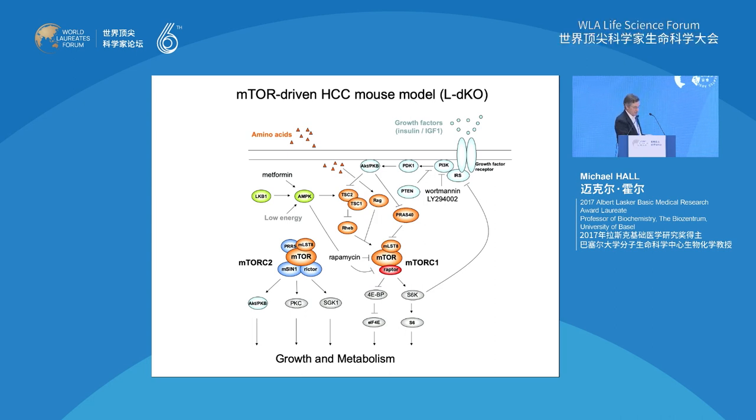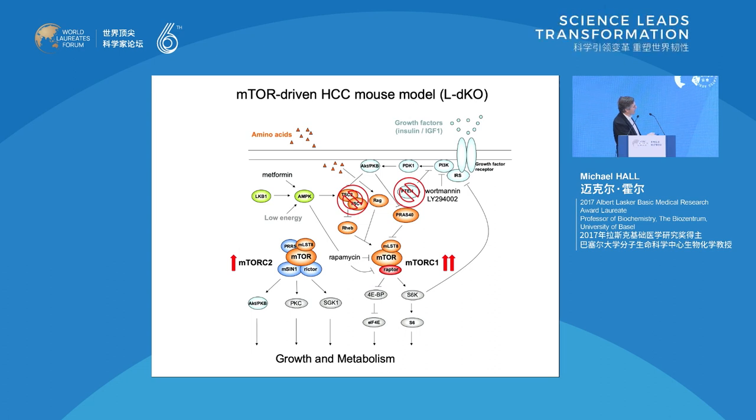two complexes. And we did this by deleting two tumor suppressors upstream of the complexes in this network. The first suppressor that we inactivated was TSC, which resulted in hyperactivation of TOR complex 1. And then we combined that with a deletion of PTEN, which further activated TORC1, but now upregulated TORC2 as well.